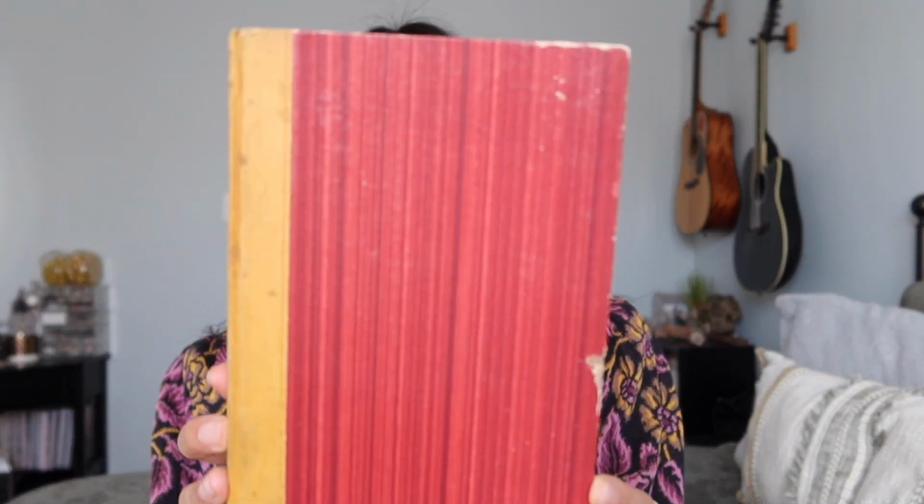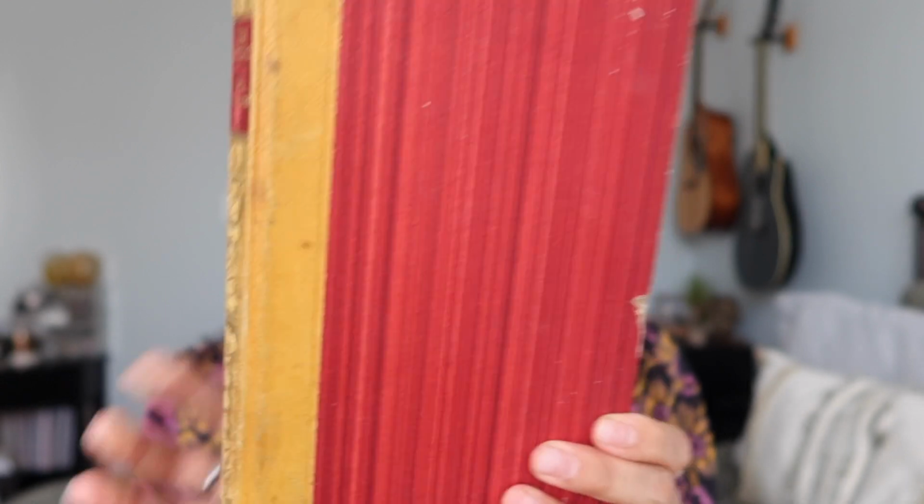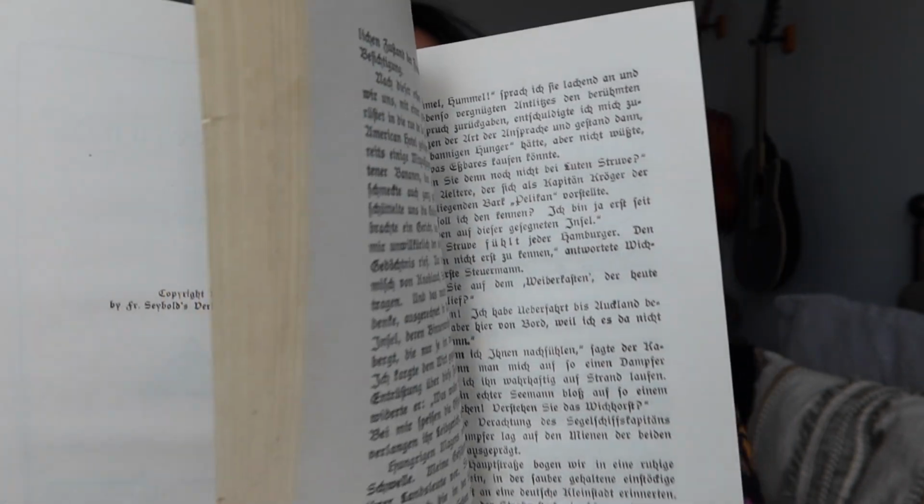I also got this one. This is what the spine looks like. So nice, right? Oh, so cool. Let's see if we can find a date on this. This one has the date of 1925. But again, look at these pages. Looks so, so good. They're not in mint condition, of course, because they're old, but I don't mind.